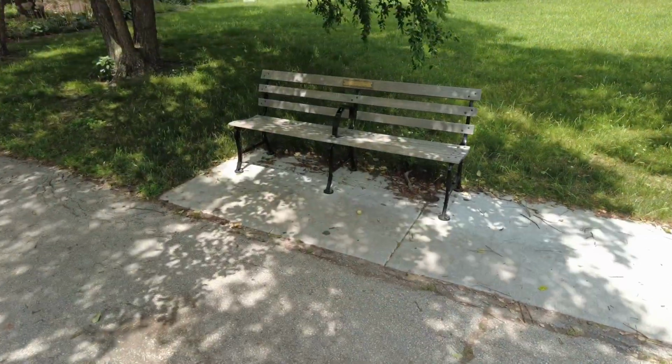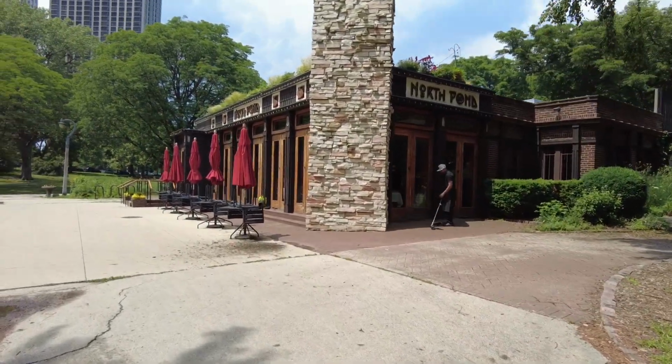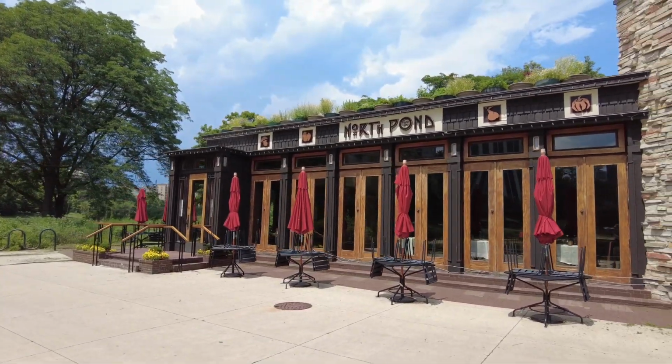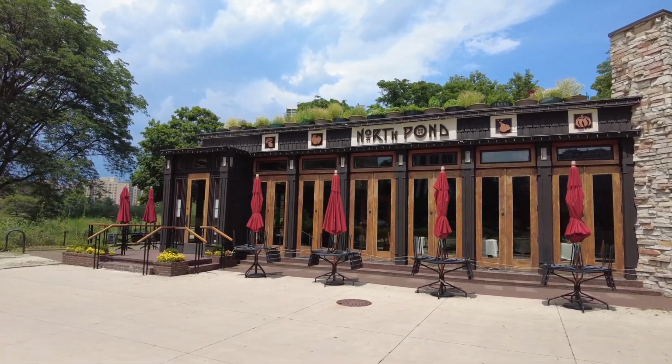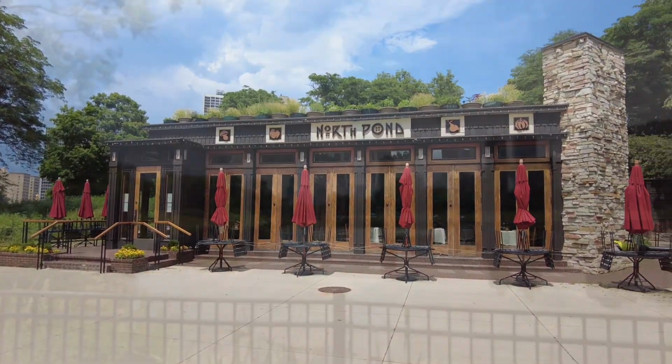The North Pond Restaurant is a Michelin Guide restaurant that is located on the pond's northern edge. This prairie-designed structure was originally built as a warming shelter for ice skaters in 1912 by architect Dwight Perkins. When North Pond ceased to freeze in the winter, it was converted to a storage facility, then a park concession stand, then a cafe in 1998.